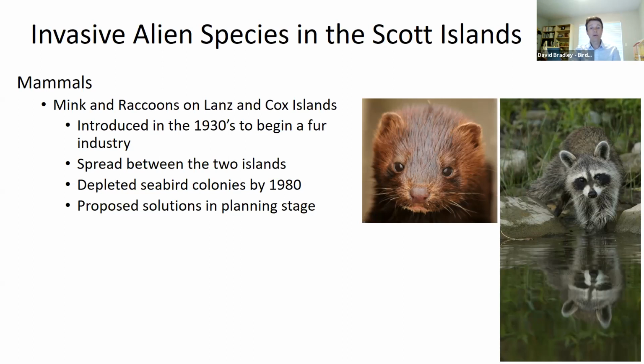There are proposed solutions currently in the planning stage to remove raccoon and mink from Lanz and Cox Islands. However, the proposed methods for doing that are controversial, because to do this on an island scale such as this, often anticoagulant poisons are used, which is not a very friendly way to do it. So there's a public perception issue. We're currently working through that.